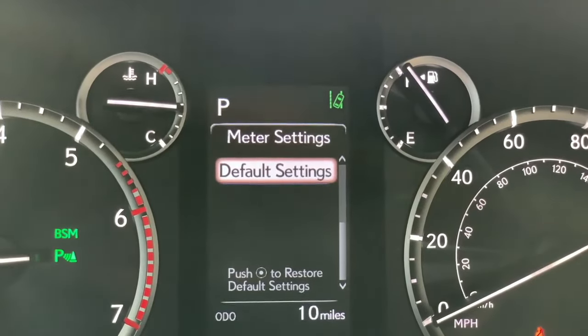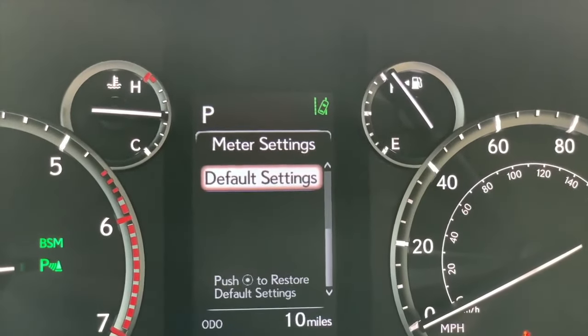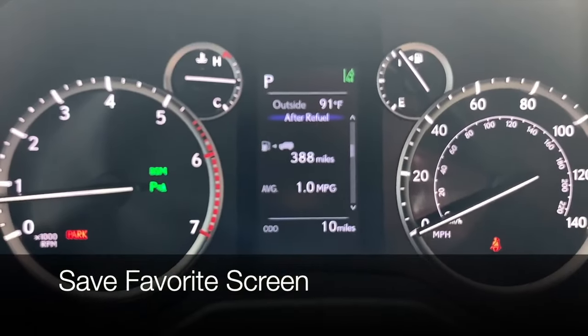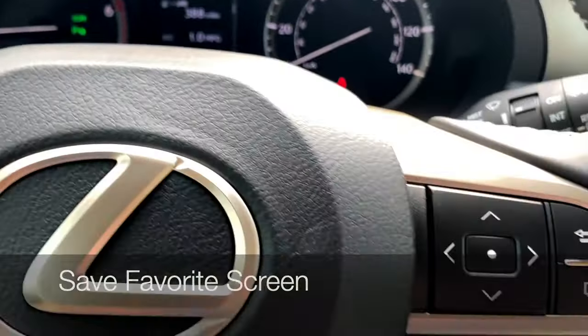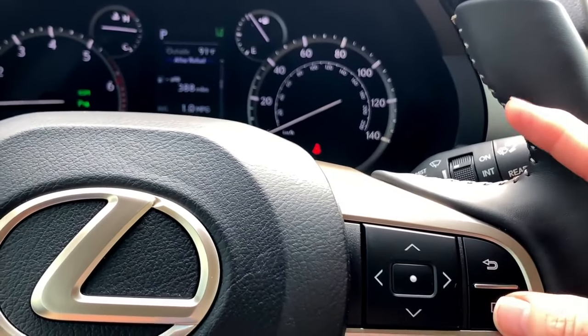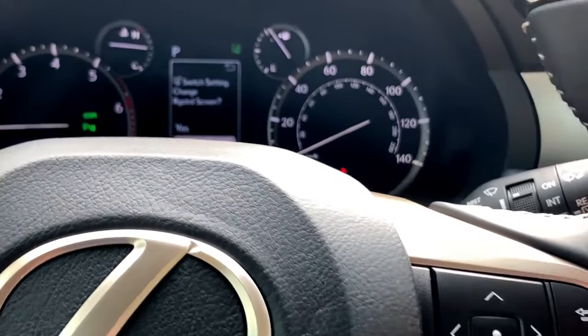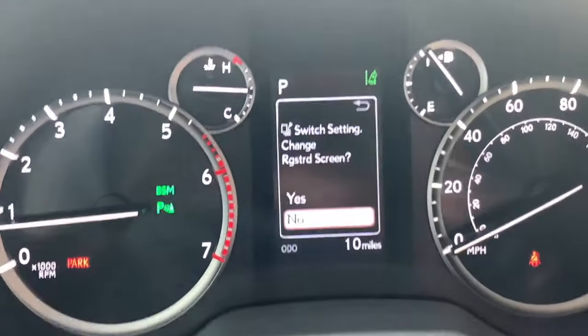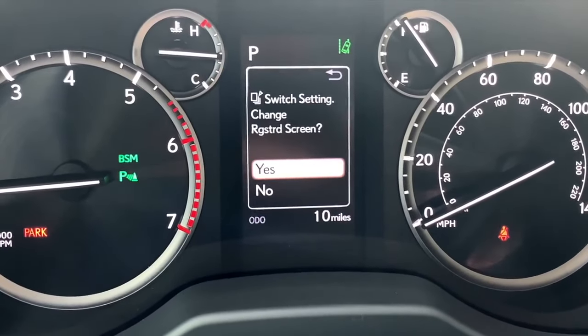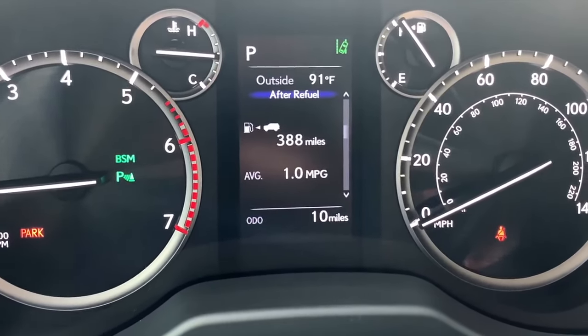If you need to restore your default settings, just select default settings. Once you've identified your favorite screen, go ahead and save it to the shortcut button. Just push and hold, and then you'll be prompted, would you like to change the screen? Arrow up and push the dot to select yes.